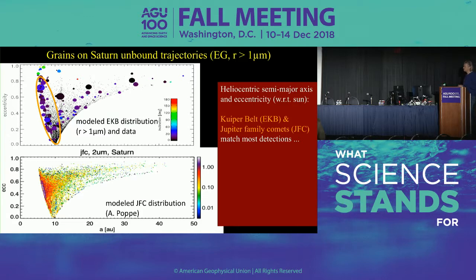Now, every dot here is a detection of the grid system, which grains we attribute with confidence to exogenous origin. And you see that it's most densely populated along this. This is the heliocentric distance in astronomical units versus the eccentricity.